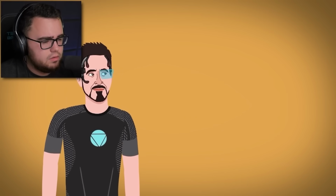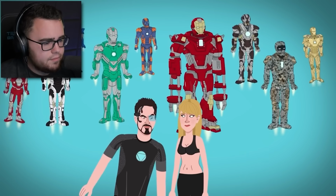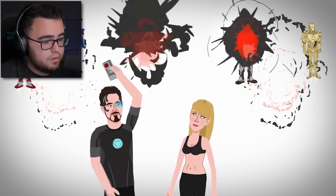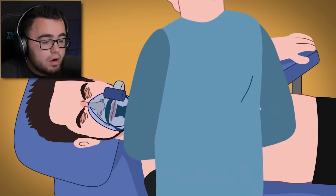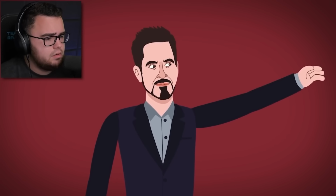Wow. This time around, Tony battles a vengeful former nerd with help from his many armors. Following the battle, to prove his affection to his girlfriend, Pepper Potts, he destroys all of his iron suits and then finally gets surgery to remove the shrapnel from his chest, eliminating the need for his own arc reactor.